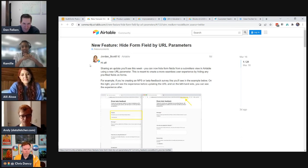I wonder, has anyone tried if this works if you embed it in a website somewhere? Like if you put it in an iframe? Yeah, it should work. Okay. Because then there's no URL displayed to the user. And so that might be one little workaround if you have the means of embedding a form into a website.